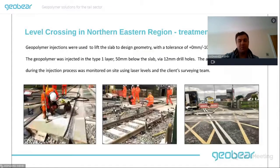We were called in as part of emergency works to stabilize the slab and re-level it, so lift it up to the right level. We were working to tolerances between 0 mil and minus 10 mil. We injected into the type 1 layer below the slab, 50 mil below the slab, and we started lifting the slab and injecting the material while monitoring it using laser levels. We also had a third-party surveying team making sure that we were achieving the right levels of lift.